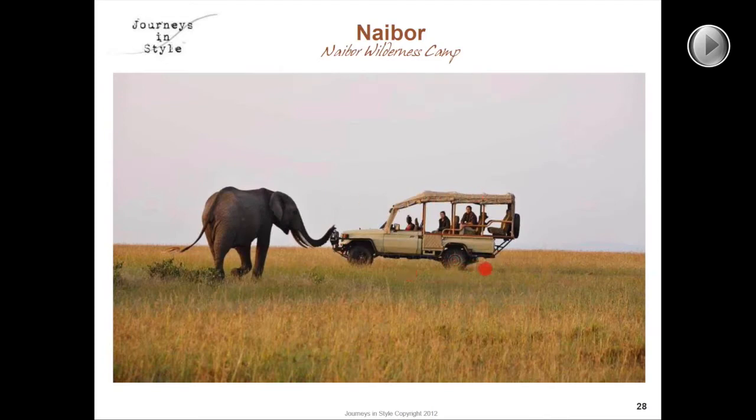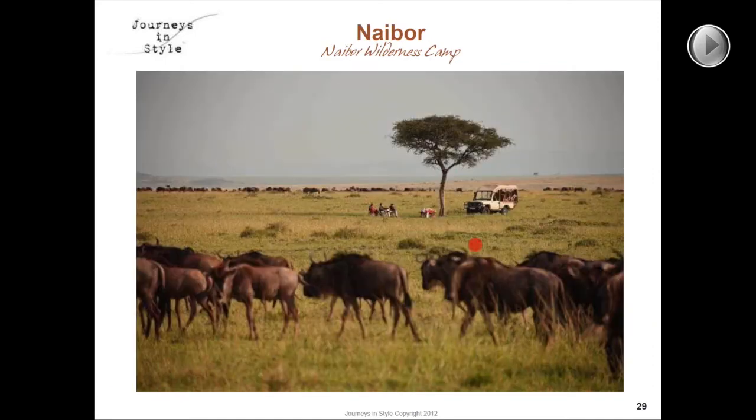What's great are the vehicles we use. They are the sort of Southern African style open vehicles, and so we only have 6 guests per vehicle, something very important to remember. So clients have a lot of space on the vehicles and have ease of communication with their guide, and we can get very close to the game. The migration takes place in the Naibour area from July through September. So if you have clients who want to enjoy the migration, that is a perfect time.